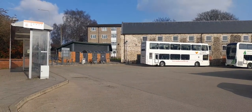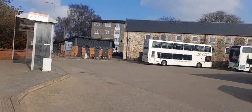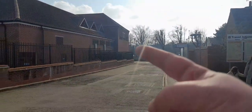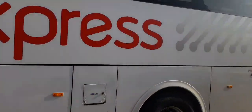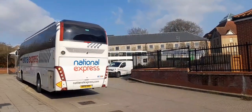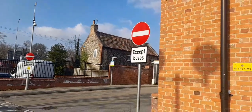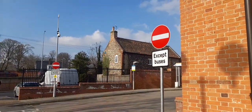We start at the bus interchange of Thetford in Norfolk, where it's actually got a toilet here. And of course we also experience the National Express bus that comes along here. Of course, the popular company of coaches also come here as well. No vehicles are allowed here at the bus station except buses.